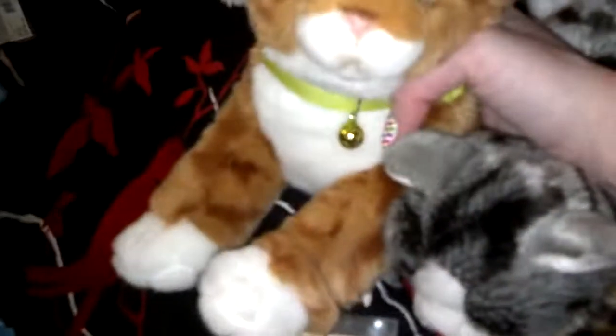And then the orange tabby, Fritz. And then this is Bit. Oh, there she is. She's a little tuxedo cat, the little one. And here are all my big wild cats. I think I have all of them, but I'm not sure.